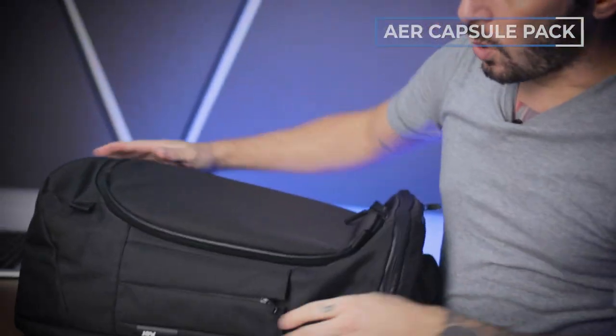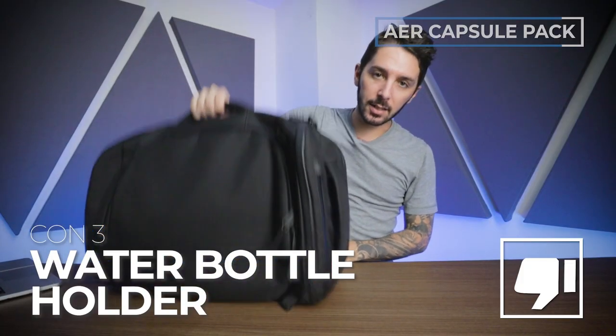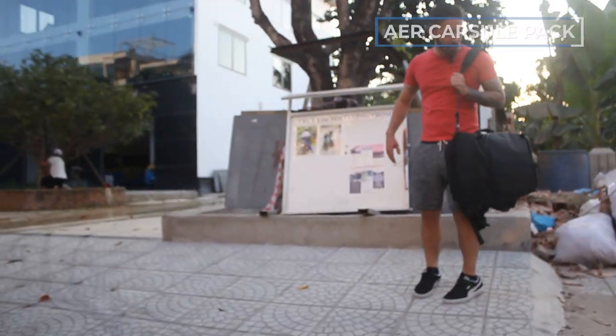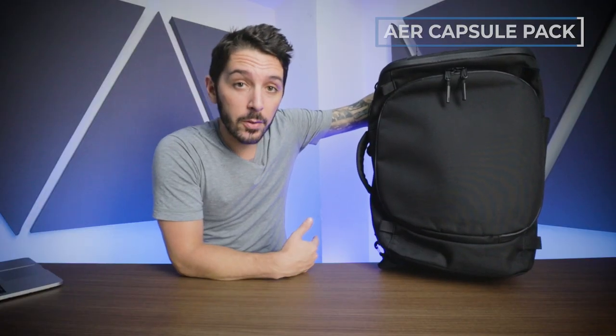And con number three, if you are in duffel mode, the water bottle holder is in the bottom, which means you're either gonna be clanking your water bottle or roll the B-roll, the water bottle will fall out, just like that.